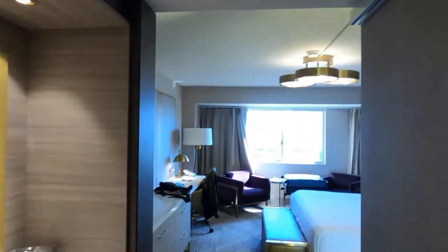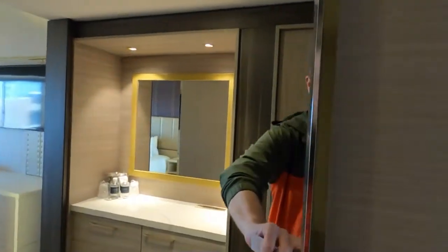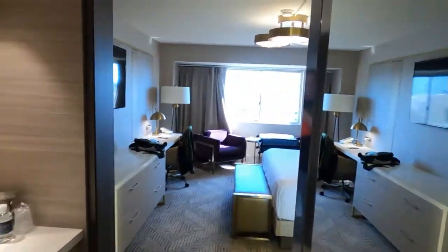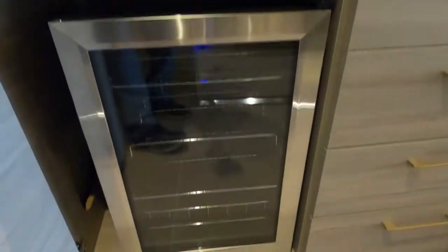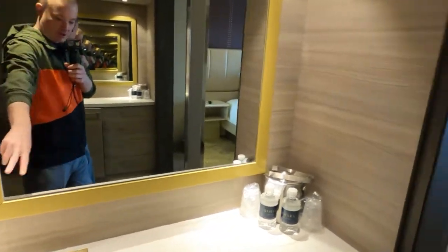Alright guys, so here is my room at the Sahara of Vegas, and here's the washroom. They got a big heavy mirror door to get in here. Pretty standard, nice and modern. These rooms have all just been recently renovated, floors 2 to 14. I'm on floor 7. They got a nice little closet, kind of a bar area. Really nice wine fridge, really nice fridge, and some charging stuff.